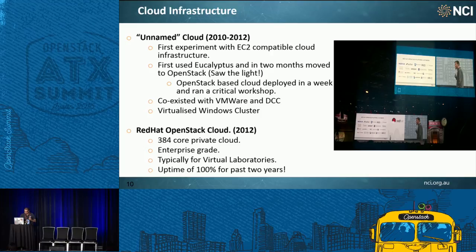Then in 2010, again, we had an unnamed cluster. I don't know why we didn't name it. Probably we didn't care. We just called it cloud. For this one, we experimented with EC2. It was our first experimental EC2 cloud.